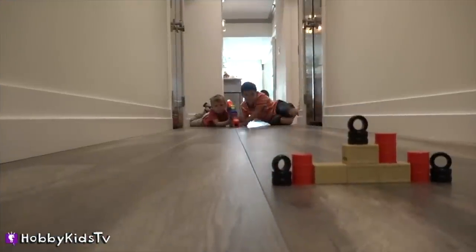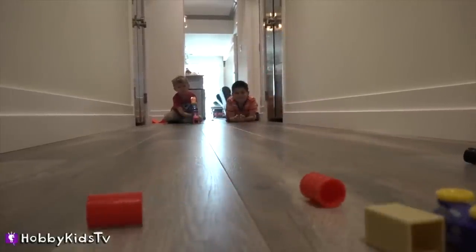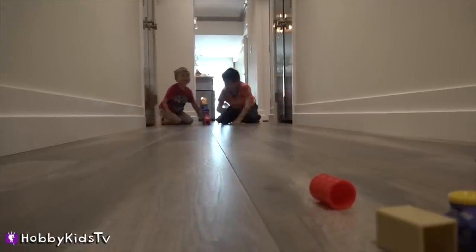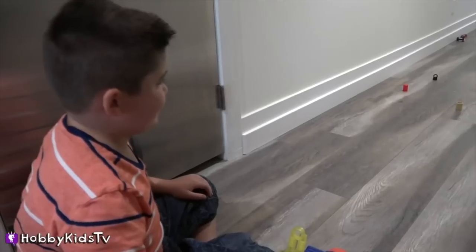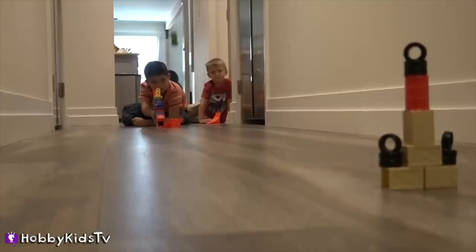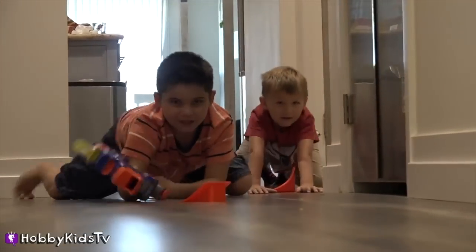All right, Bear. Bear's gonna try and shoot some targets. Let's go! Whoa! Yeah! Woo! Awesome! Super cool, Bear, you did it! Yay! Yeah! Now let's use the ramp! Yeah! Awesome sauce! I'm gonna try to hit you!